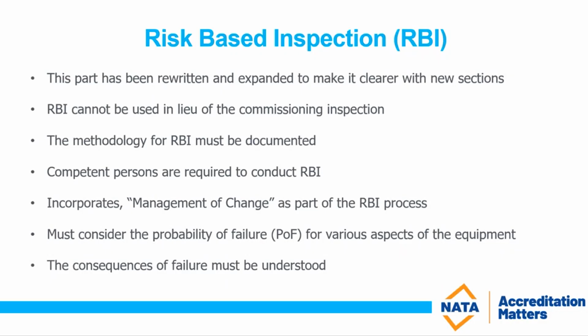It was poorly managed, put it that way. And that was the fault of the standard, in that it didn't make it clear enough to inspectors as to how to go about doing RBI. The RBI system or methodology must be documented. So anybody who is going to be engaged in using RBI must have the system documented and follow that process.